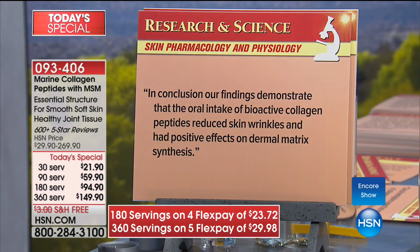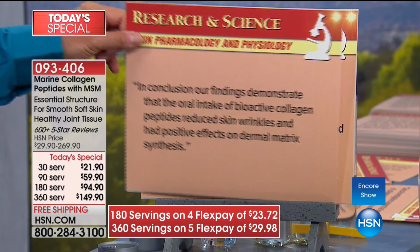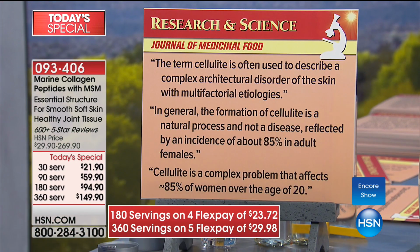And this is from Skin Pharmacology and Physiology: In conclusion, our findings demonstrate that the oral intake of bioactive collagen peptides reduced skin wrinkles and had positive effects on dermal matrix synthesis. So those are pretty strong language. Yeah.